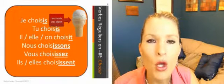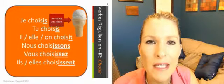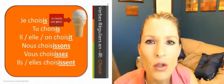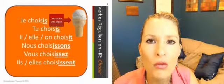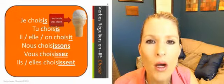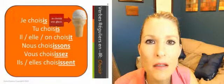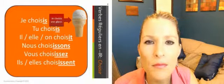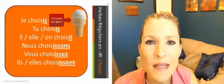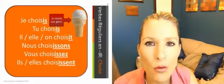Donc, répétez. Je choisis. Tu choisis. Ils, elles, on choisit. Nous choisissons. Vous choisissez. Ils, elles choisissent.